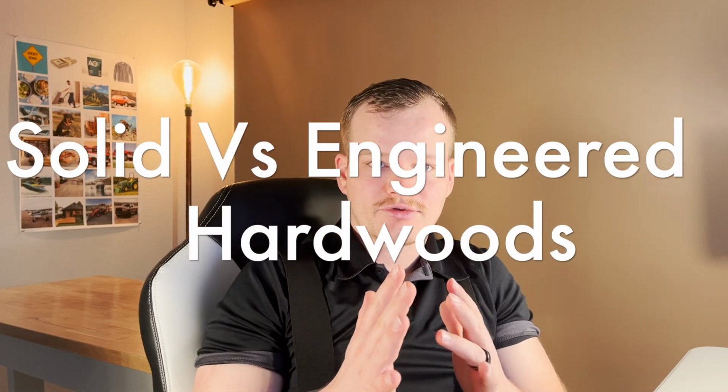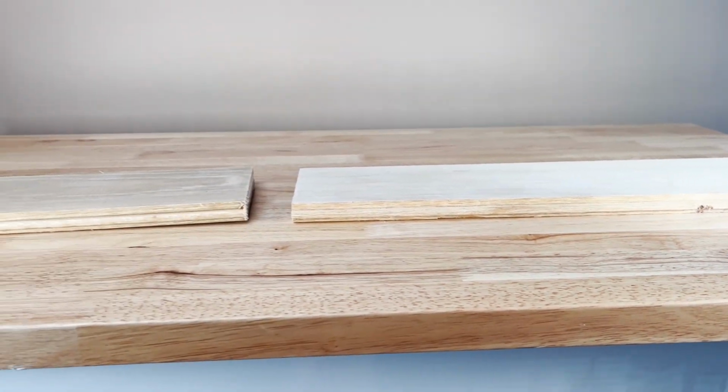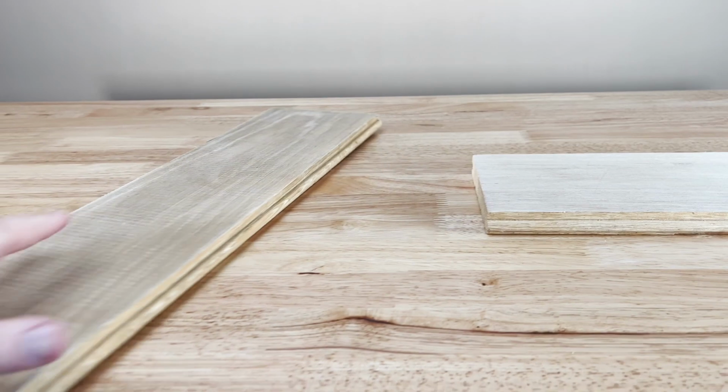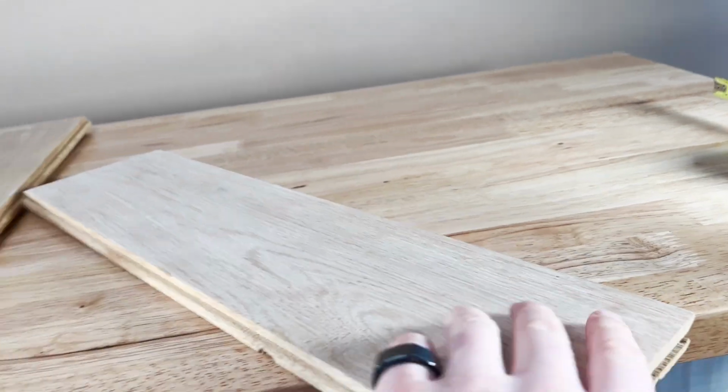So let's talk solid versus engineered. Solid hardwood floors are 3/4 of an inch thick. They are simply thin slices of a tree that have been molded and planed. The long sides of the boards have a tongue on the front and a groove on the back. The ends have the same system. This is called end matching.